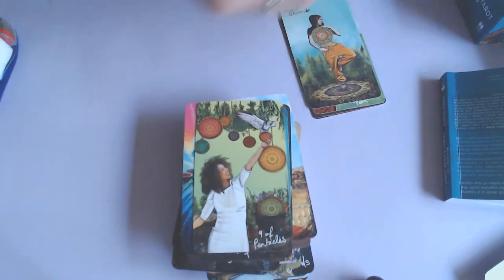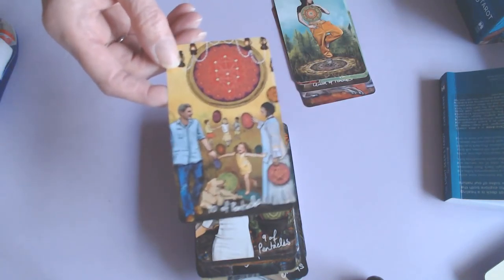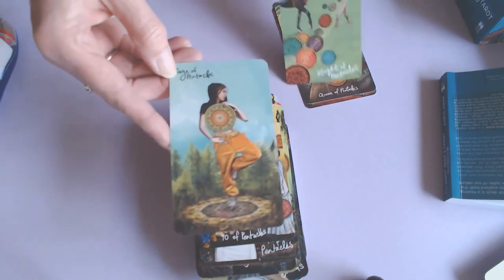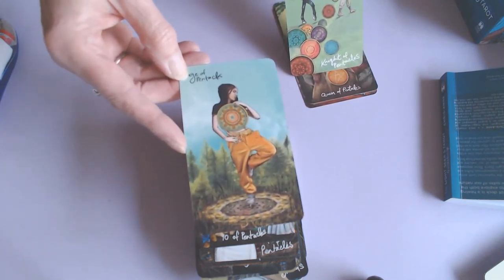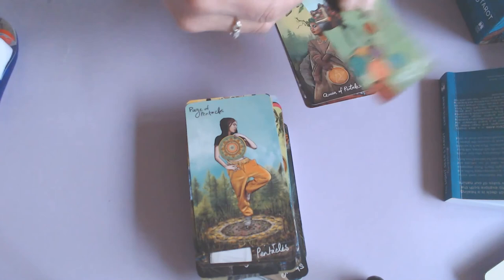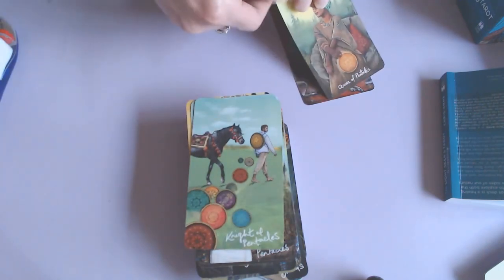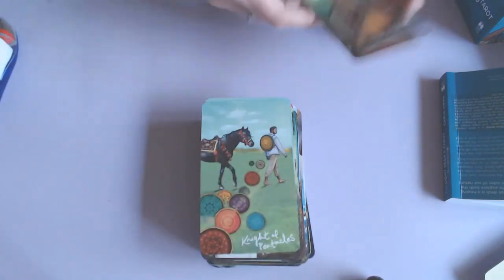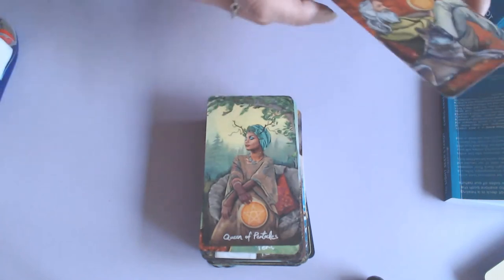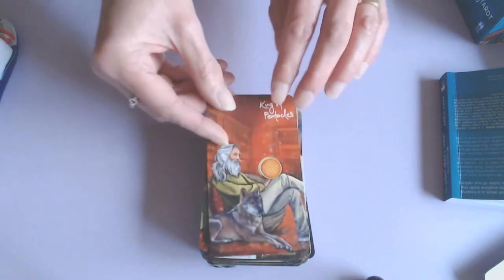Nine of Pentacles. It's like Christmas. Ten of Pentacles. Page of Pentacles. And that is the Wiccan circle as well. Knight of Pentacles. Love it. And the Queen of Pentacles. I love her eyeshadow. Okay. And the King of Pentacles and his wolf dog, Alsatian.